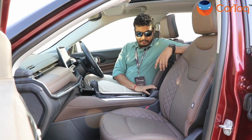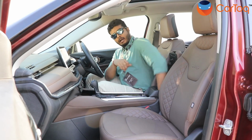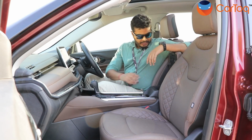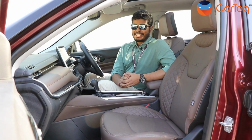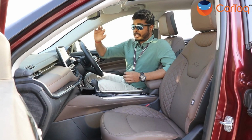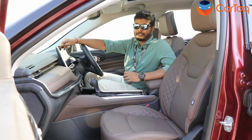If we open the armrest, you get a very deep space. You can see almost my arm's length, and you can keep a lot of things around here as well. So overall, I think the Jeep Meridian gets a long list of features. These are very premium features and you do not get them with a lot of other cars, especially the Fortuner.